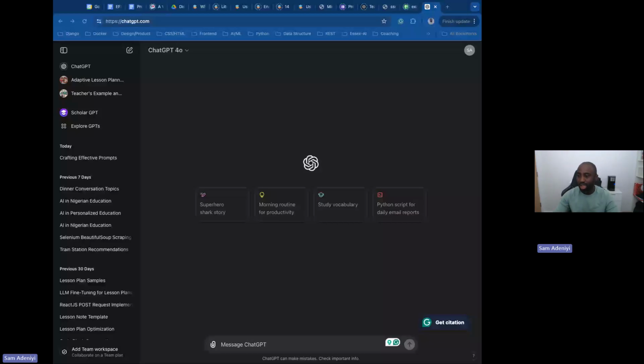So I have this prompt: acting as a teacher, create an engaging classwork for children in grade 6 on the topic HTML. So can someone just optimize this? Just rewrite it in a clearer way. Then we are going to compare the results of before and after.